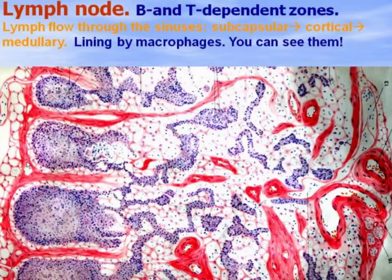Lymphatic sinuses are lined by endothelial cells, like all lymphatic capillaries. But among the endothelial cells there are special macrophages which can phagocytose foreign particles, bacteria, and purify the lymph. And you can see them if you inject into the lymph, for example, a blue dye.